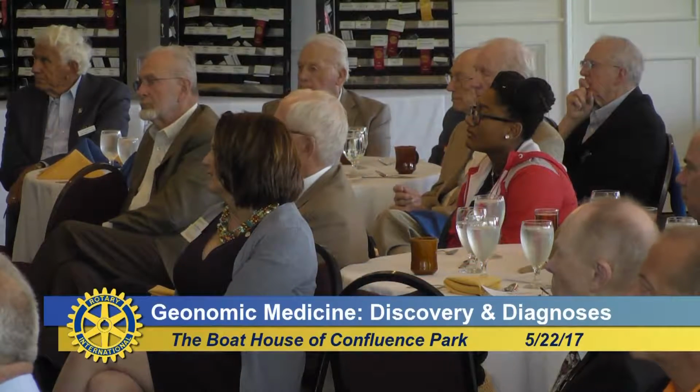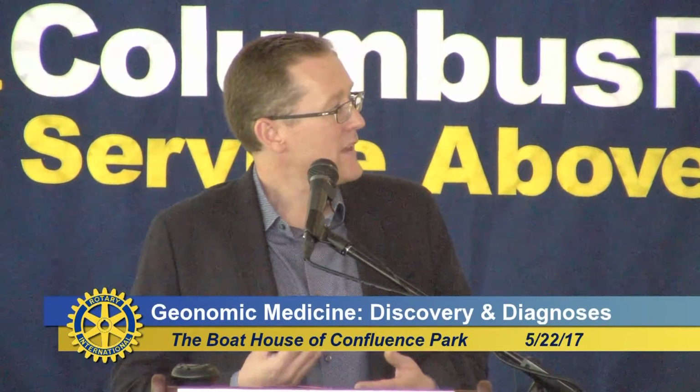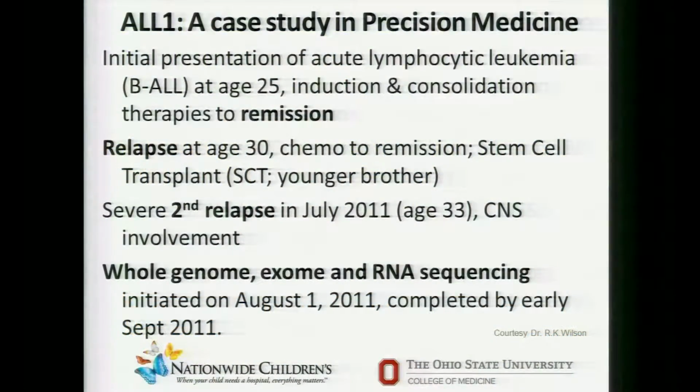And he was diagnosed with leukemia at the age of 25. He was treated and went into remission. But then at the age of 30, he had a relapse and had to undergo a stem cell transplant from his younger brother. Then 3 years later, he had a second relapse, and this time he was seriously ill. It was involving his central nervous system, and he was running out of options. And they decided at the time they would sequence the genome of his cancer cells.